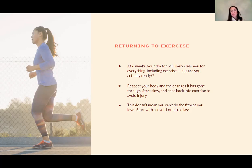to exercise. This doesn't mean that you can't do the fitness that you used to love, though. We always recommend starting with a lower level or introductory classes. Just have fun, move your body, and find a way to feel like yourself again without overly stressing your tissues.